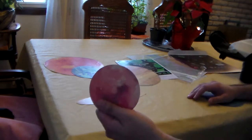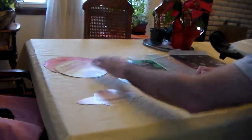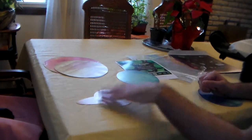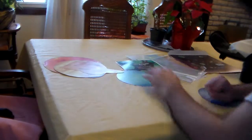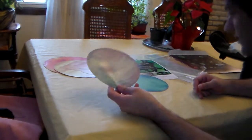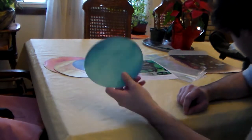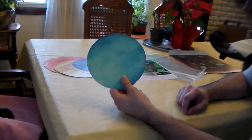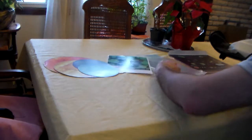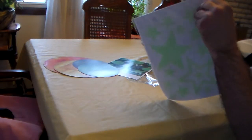Next up, Mars. Then Jupiter, the big boy. Saturn. Uranus. Oh, sorry. Uranus. And Neptune. And then if you look at the package, it says star. But really, they just mean a whole bunch of stars. Now, is there more than one sheet in here? Because if so, that's a lot of pictures to put up on the wall.